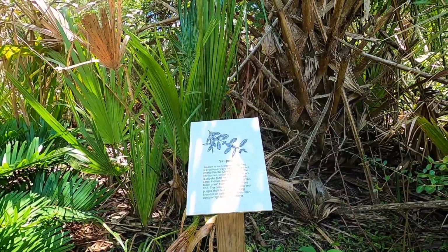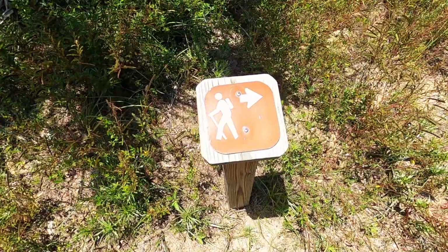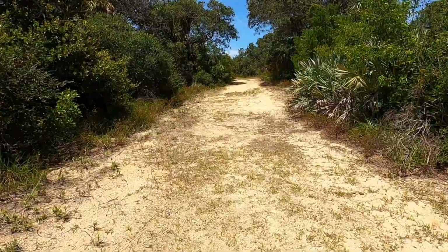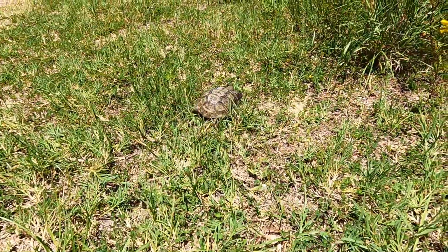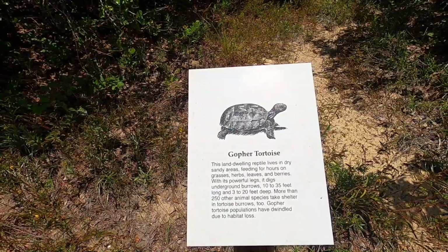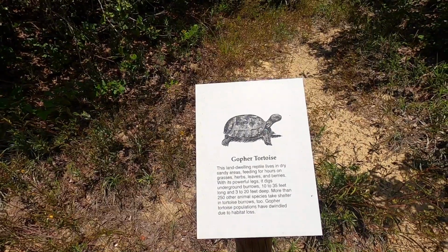The next part of the trail is out of the maritime hammock and out in the sun, and this is where we see one of the residents of this habitat, the gopher tortoise. A species that is so vital to the areas where they live, since more than 350 other species share their burrows.